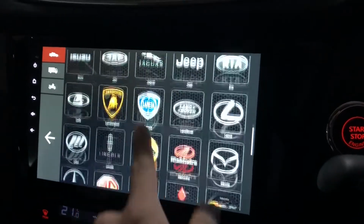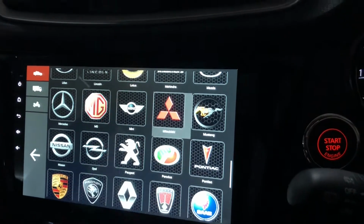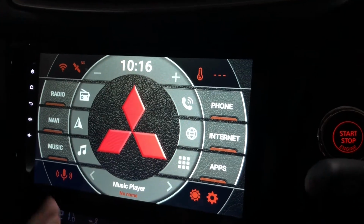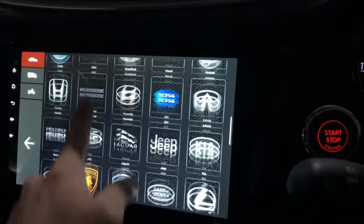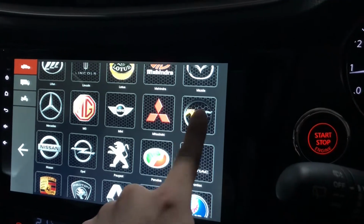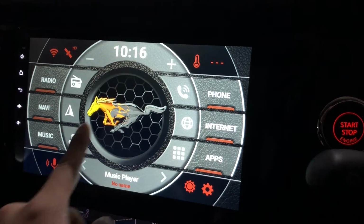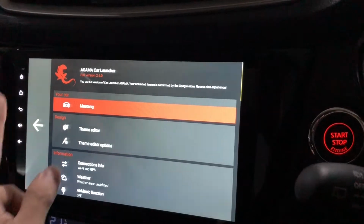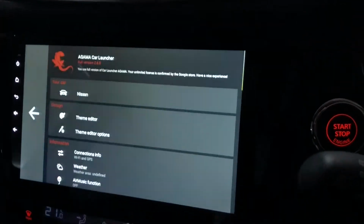So, I'm just looking at those brands that mainly people use, general brands. I think, yeah, Mitsubishi looks just alright. There are some brands. The Mustang has a different logo, so sorry, it's not Ford, yeah? This is Mustang. Look at that. Wow. Okay. Nissan. Mine is a Nissan.